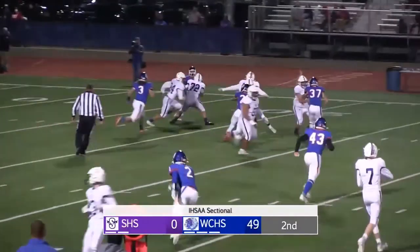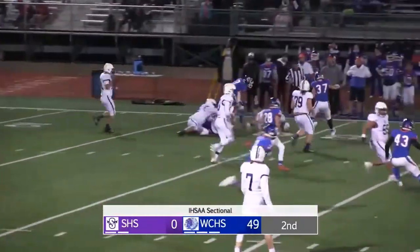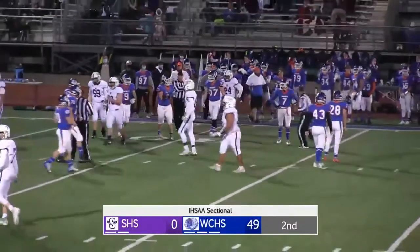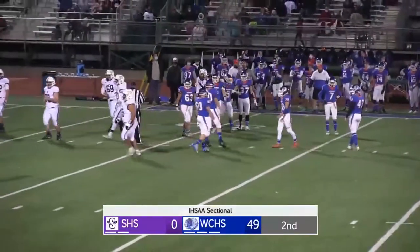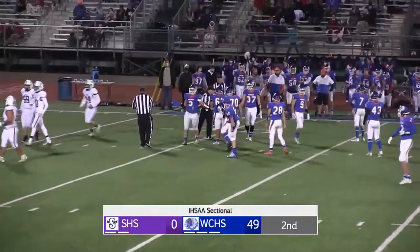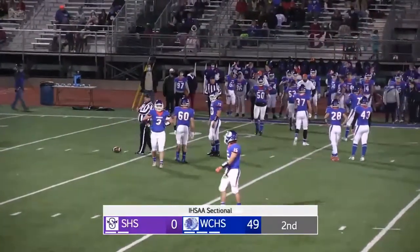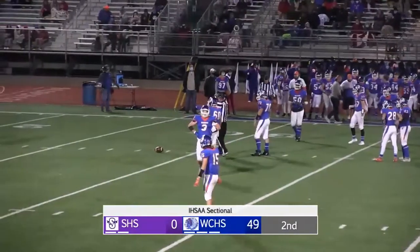They go back to the screen play. Greathouse has some room, not as much as last time, but picks up a chunk of yardage on the play. Welling ran down the play, and it's going to bring up a 2nd down and 5 for Seymour. Yeah, I'd run the screen and the flat to the sideline every time.